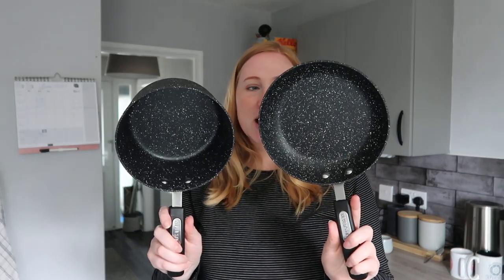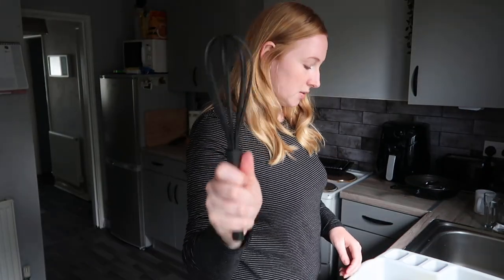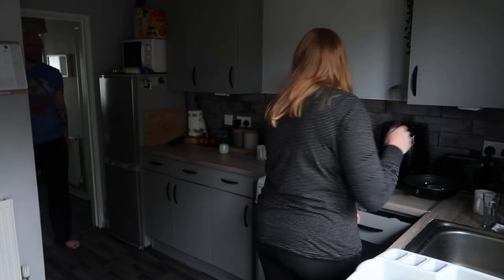Show you the most exciting thing that's happened these past few months. Got new pans, shiny new pans. It's exciting. Bought this recently too. This is exciting to go with our new pans, isn't it?